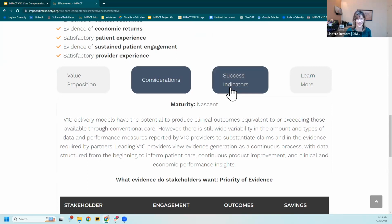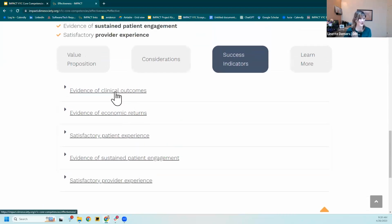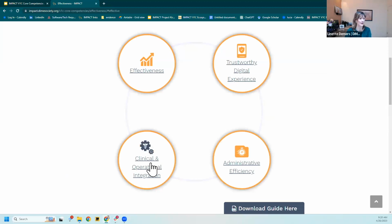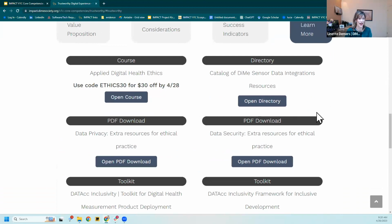One thing we do very well at Dime, I think, is gather and create resources. If you dig even further, you can get a hold of the resources. I wanted to highlight this one specifically because defining what effectiveness looks like and how to measure it in V1C is an emerging field. We have chartered a project that will launch new tools in June and early summer that map this. Briefly, in the Trustworthy Digital Experience, if you click through, you can see a whole suite of tools that organizations can click through to learn more.